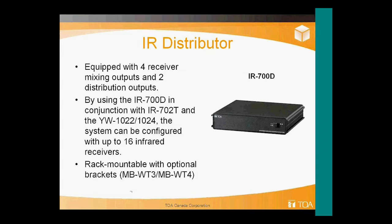And essentially this allows you now to expand a room to any size you want, depending on how many receivers you go with. I'll show you a few examples of this later on here in the slideshow.